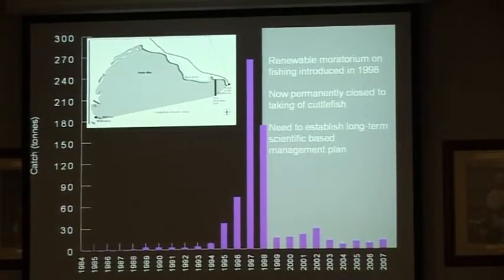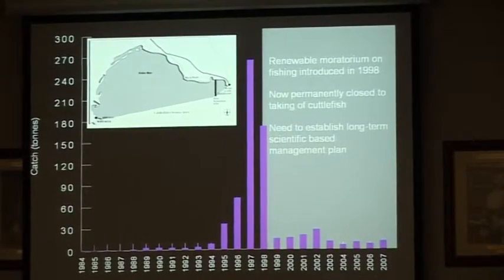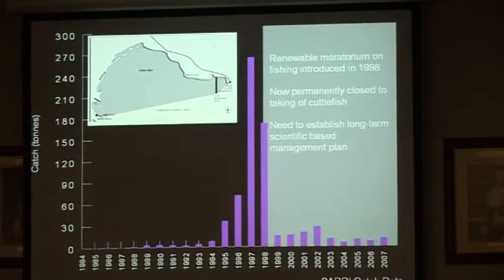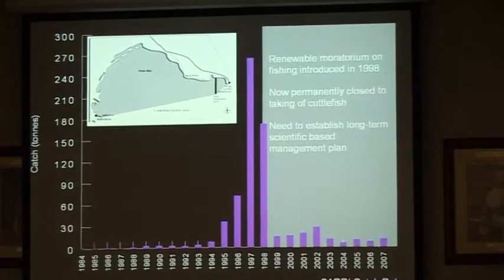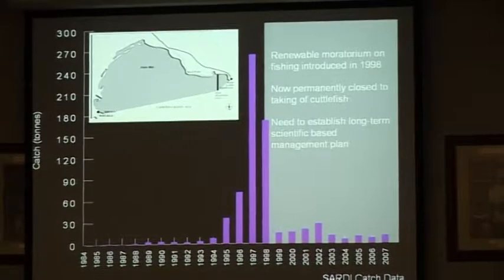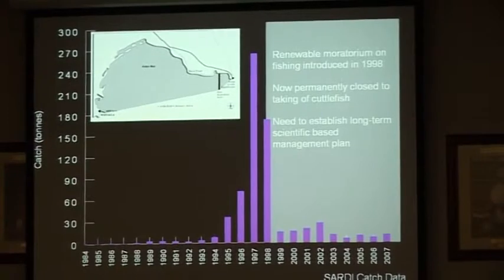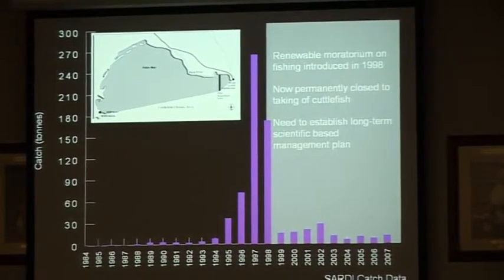Obviously, since then, there's been other environmental issues that have become more important. So we were interested in looking at the population structure. So we know this species occurs right around southern Australia, but what sort of input is there? Is it one large intermixing population such that if we fish out or remove individuals through an impact from one area, they'll be replaced from elsewhere?